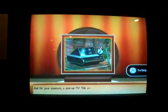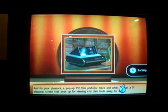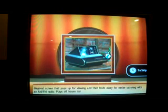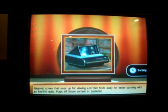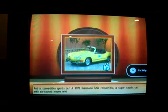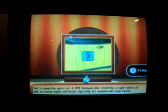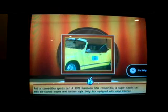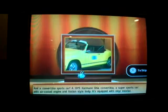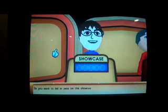And for your pleasure, a pop-up TV. This portable black and white TV has a 5-inch diagonal screen that pops up for viewing and then folds away for easier carrying, with an AM/FM radio. Plays off house current or batteries. And a convertible sports car. Ooh. A 1973 Karmann Ghia convertible. A super sports car with air-cooled engine and Italian-style body. It's equipped with vinyl interior. Do you want to bid or pass on this showcase?